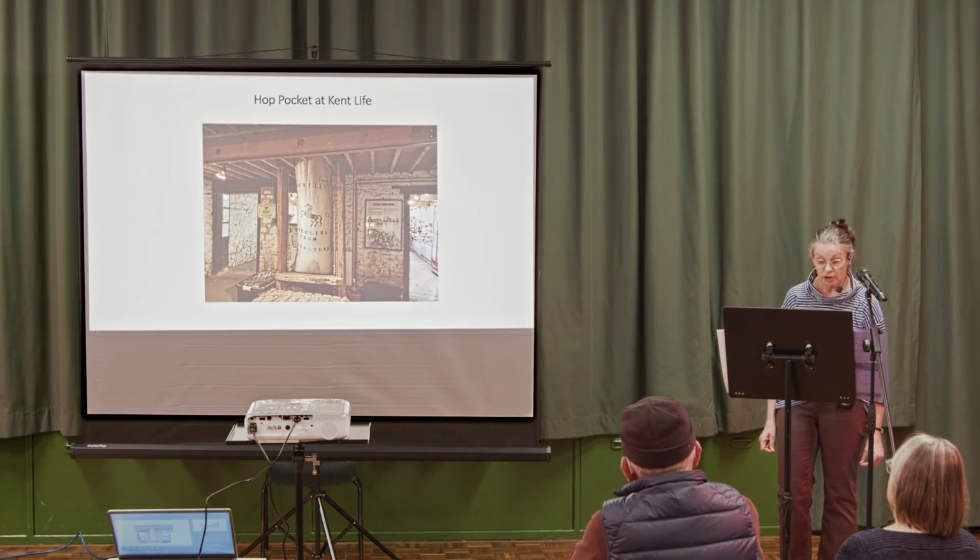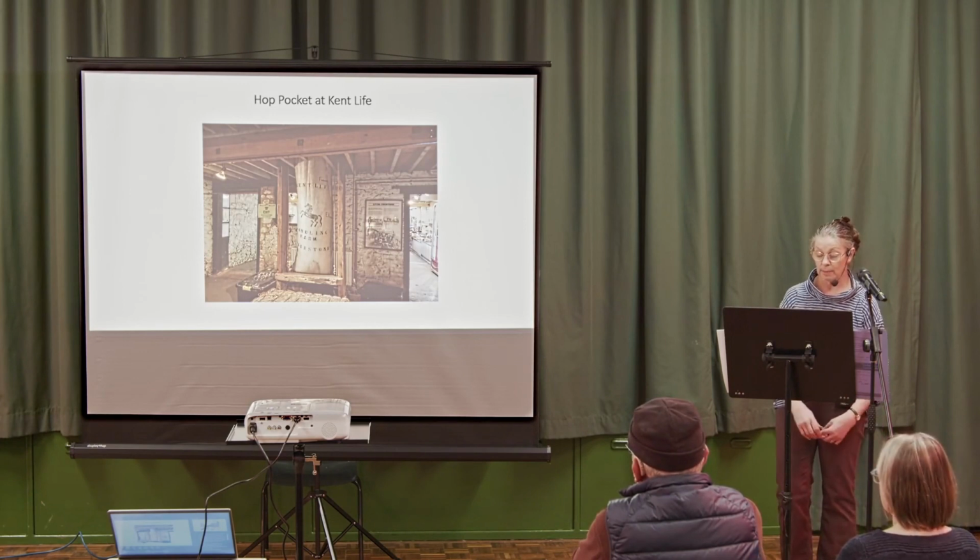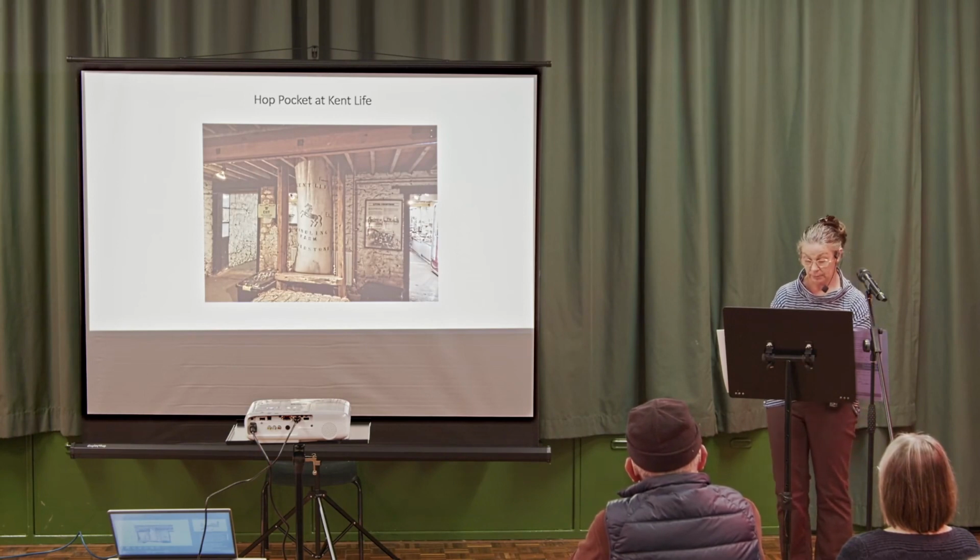The consumption of hops during this century was considerable, and in some years, a million barrels of beer were brewed in London and the suburbs alone. 4 pounds of hops were used per barrel, which is more than twice the present use today.